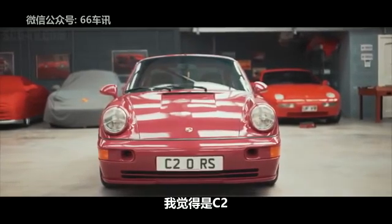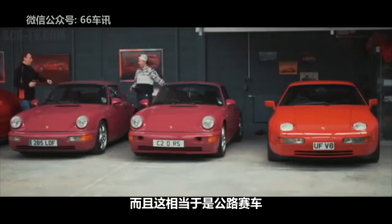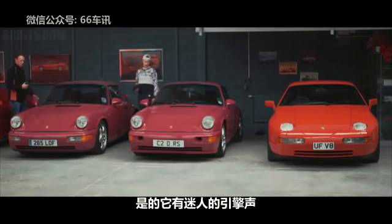I think it's got to be the C2 lightweight because this is an auto. Right. Okay. And this is a manual. That's a proper driver's car. Yeah, and this is pretty much a race car for the road. And it sounds good as well. Yeah, it's a tasty soundtrack.